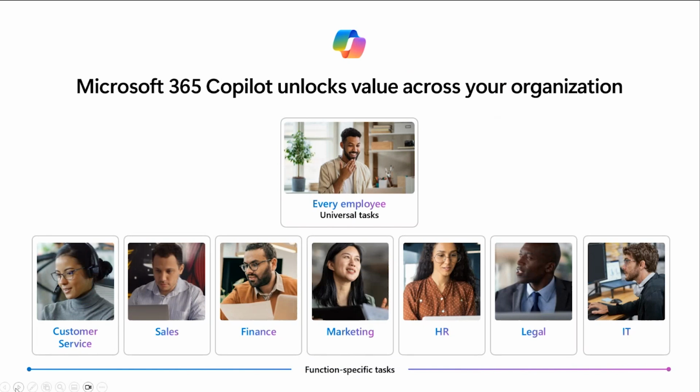All right. Microsoft 365 unlocks value across your organization. Very important to understand that when you look at the Copilot, it's really an ecosystem of tools. And if you're looking at the most simple denominator, it's really Microsoft 365 Copilot that can be used within the applications, and everybody can actually leverage it.